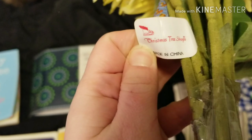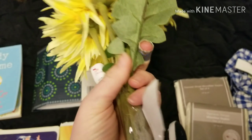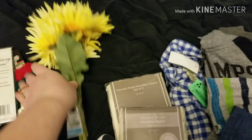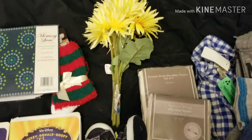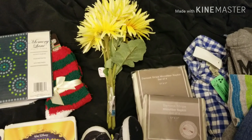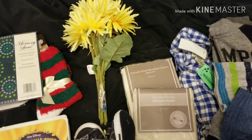Oh, they actually came from Christmas Tree Shop. That's nifty, with a brand new tag on them. However, I paid $1.50 for them. So I thought that would look really nice, cut them down and put them in a small vase for the middle of my table for Easter. And I have an off-white, almost yellow tablecloth to pair that with.